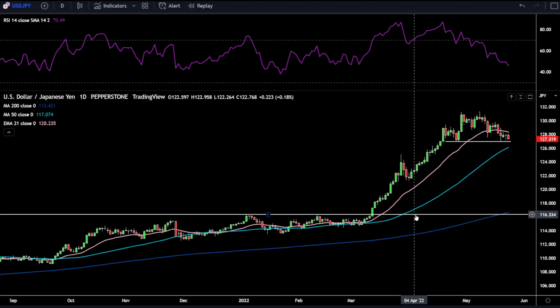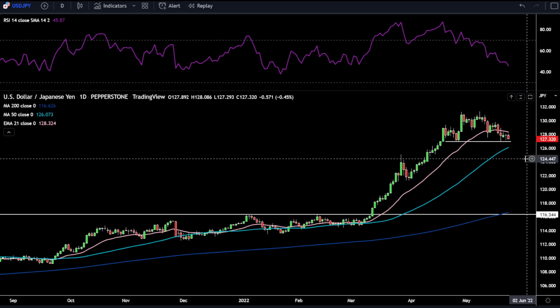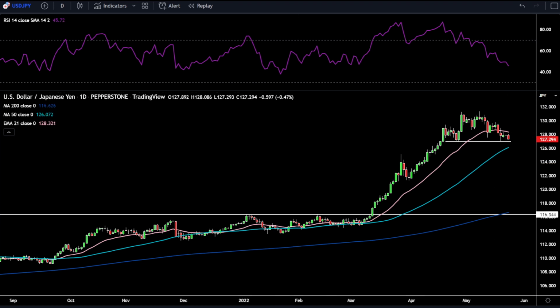Looking at US dollar JPY, this level of support here is really key at 127. If we break below there, then we could really see the dollar start to lose, because if we have the strength from the euro and the strength from the Japanese yen, then the dollar is in trouble. Below there, we've got the 50-day simple moving average at just above 126. These are interesting levels to watch. I think 130 on the upside would be key in terms of targets above.